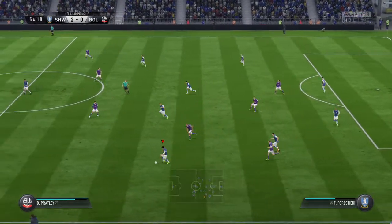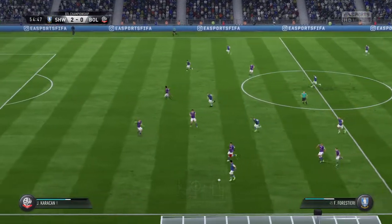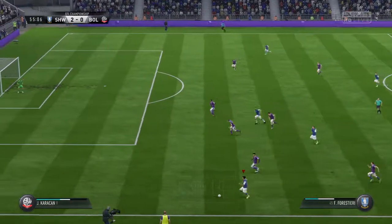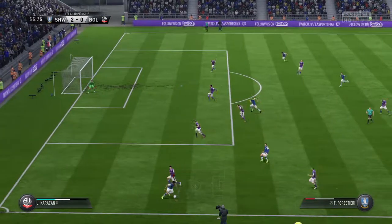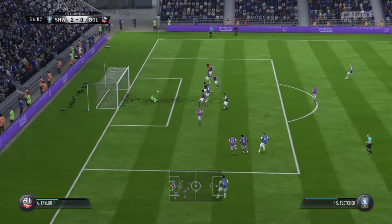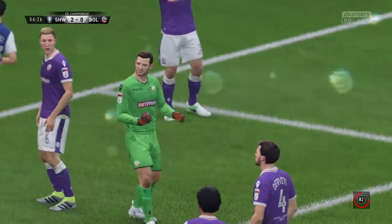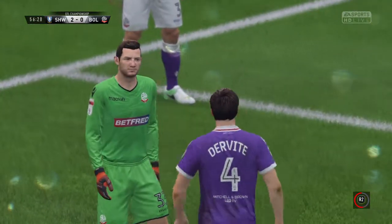Crisp defending there. I think the wide man's got a chance here. There's space out near the touchline. Trying to pick out someone in the centre. Out in front of goal. Deflected behind. A clear corner.